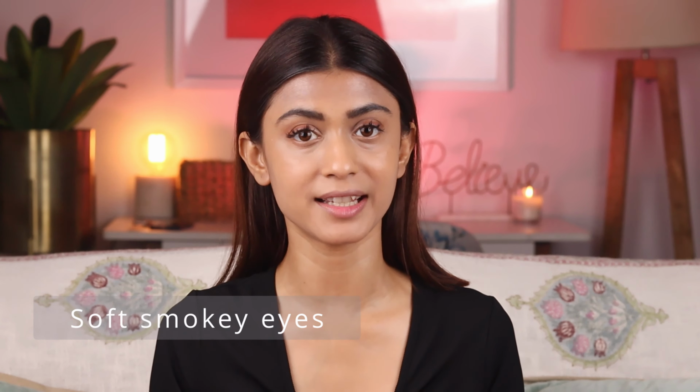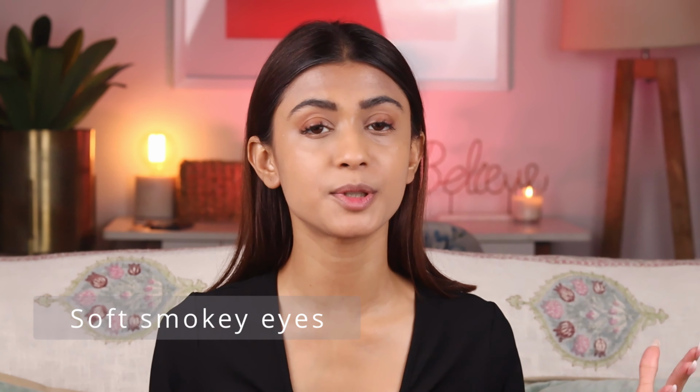Okay, since the face is done, now let's talk about the eyes. It's all about washed out eyes. Even smoky eyes don't need to be done in the shades of black and gray. So the 90s color palette of browns, bronzes and taupes are all back. It's about soft, smoky eyes.